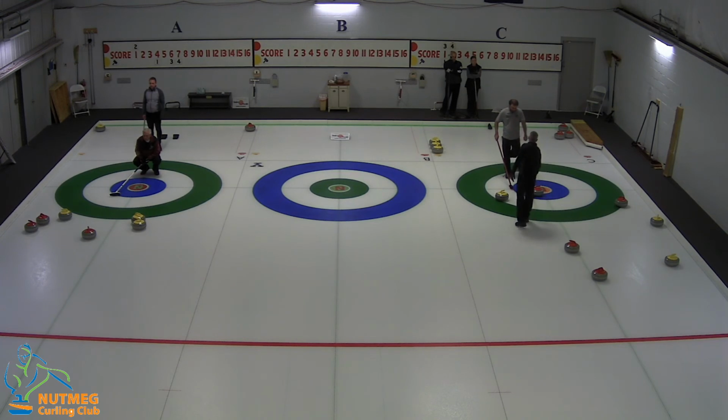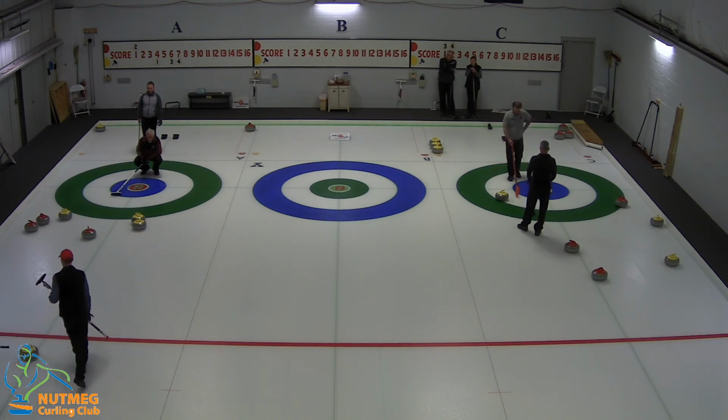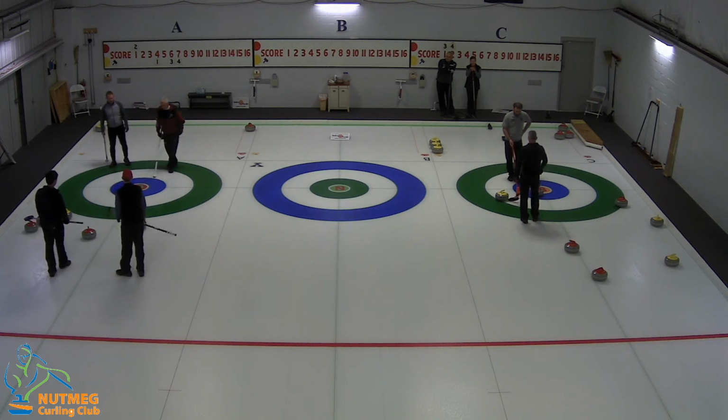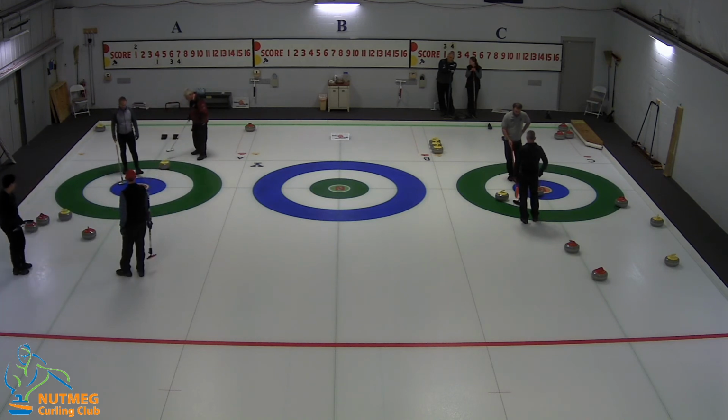Not counting anything on C, we're still kind of trading stones out front. Here comes Craig Steffen's first stone of the 5th end. And he goes by and unfortunately through.